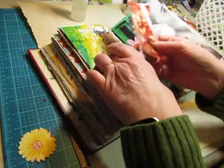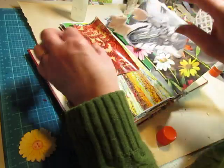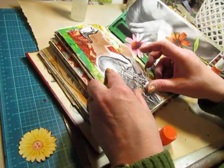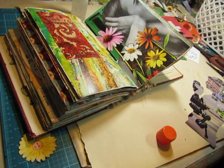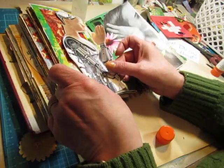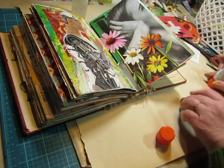This is turning out to be a really fun spread. I like that little bit of black and white at the top of that because of the robot being mostly black and white. Oops, it's a little crooked. And it's come together pretty quick.